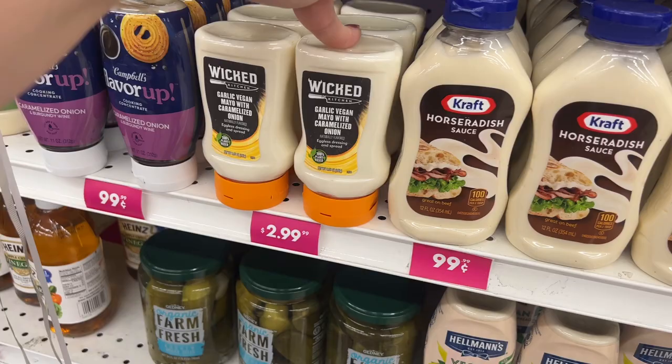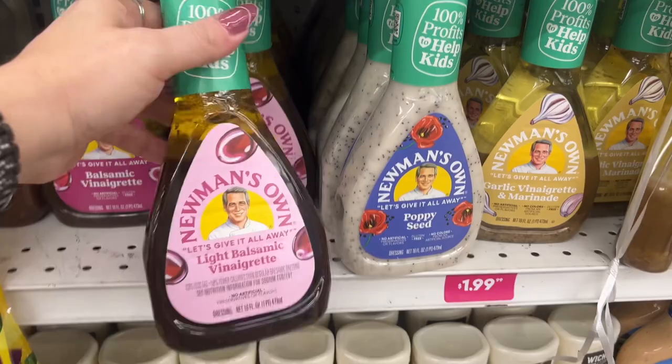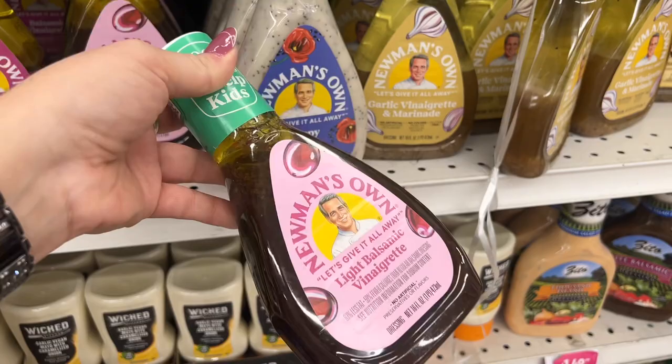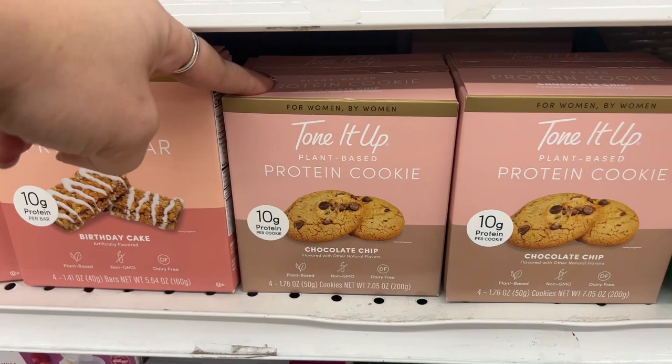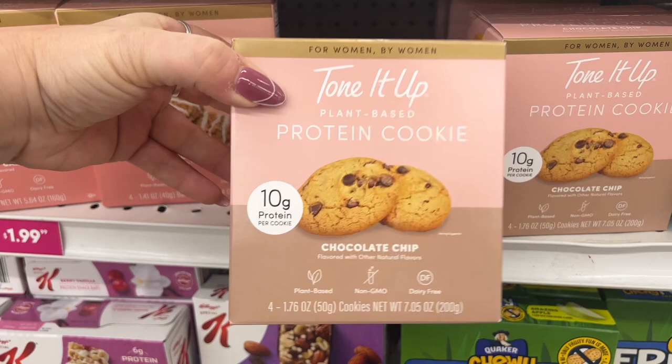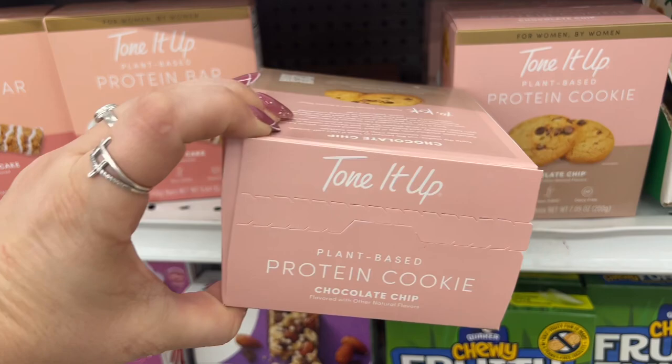This is my favorite dressing. I'm out of 100%. I've used it. So I'm going to get the light balsamic vinaigrette for $2. That's a great deal for the Newman's. New Tone It Up plant-based protein bar for $1.99. And Tone It Up plant-based protein cookie. You get 10 grams of protein per cookie. You get 4 50-gram cookies in here. The box feels pretty good.